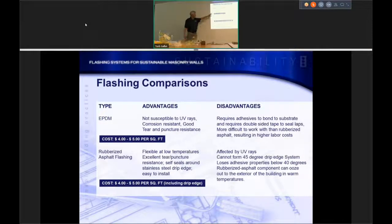Membrane flashings, EPDM, great material, right? UV resistant, flexible, all that good stuff. Compatible with next to nothing. Literally next to nothing, right? If you do an EPDM flat roof, single ply, Firestone, let's say, it's Firestone caulk, it's Firestone tape, it's Firestone adhesive, it's Firestone this, Firestone that. You can't just mix products with EPDM. Very, very sensitive to other products, okay?